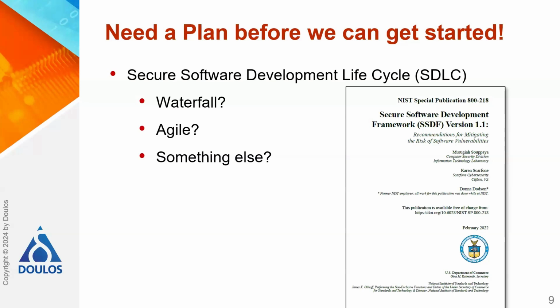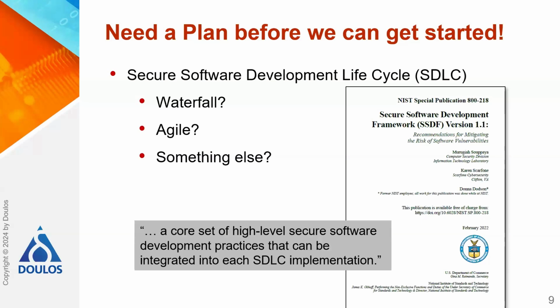And this NIST 800-218 Secure Software Development Framework, or SSDF, sets out how you can go about adding the required security features into your SDLC. Okay, so if you download it and start reading it, then in the introductory pages, it will tell you that it contains a core set of high-level secure software development practices that can be integrated into the SDLC implementation. Okay, so that's exactly what we want to get started.